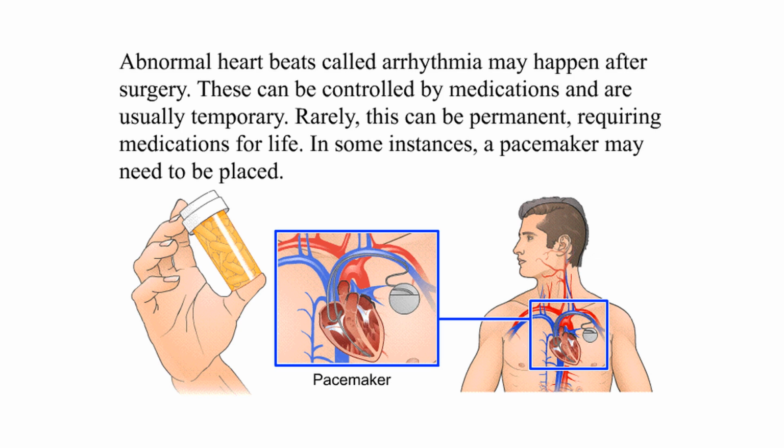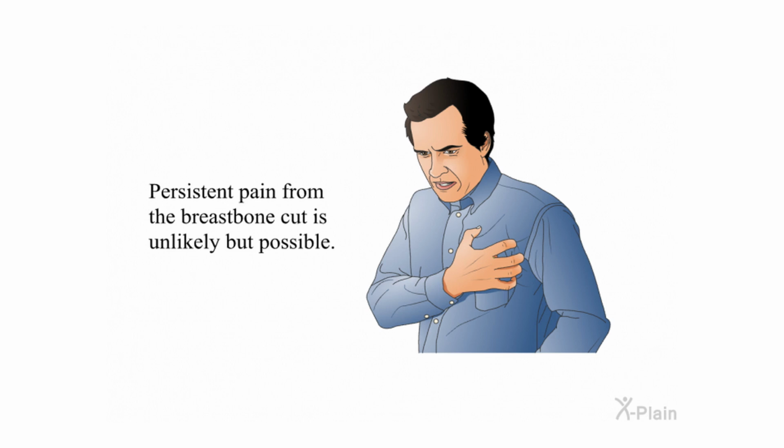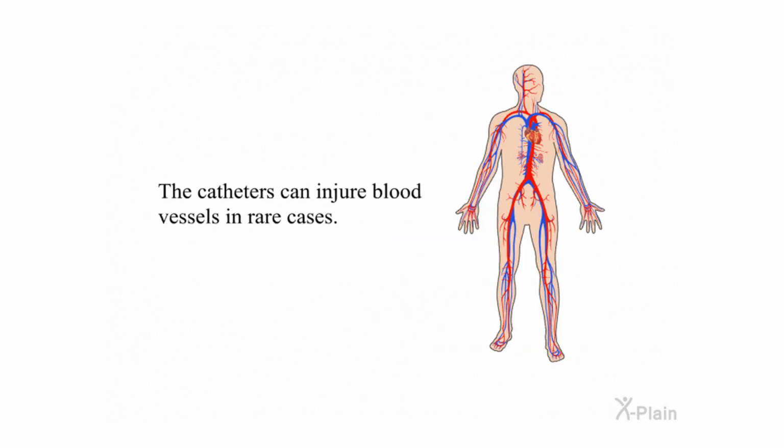Abnormal heartbeats called arrhythmia may happen after surgery. These can be controlled by medications and are usually temporary. Rarely, this can be permanent, requiring medications for life. In some instances, a pacemaker may need to be placed. Persistent pain from the breastbone cut is unlikely but possible. The catheters can injure blood vessels in rare cases.